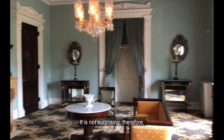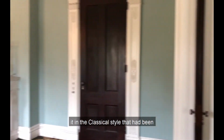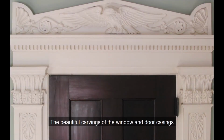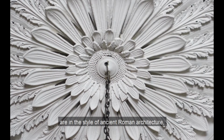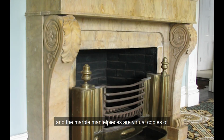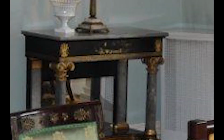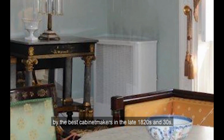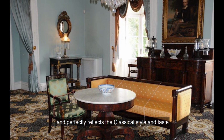It is not surprising, therefore, that the Bartows would create a home in the Greek Revival style and furnish it in the classical style that had been fashionable their entire lives. The beautiful carvings of the window and door casings are in the style of ancient Roman architecture, and the marble mantelpieces are virtual copies of ancient furniture excavated at Pompeii. The mahogany furniture was all made in New York City by the best cabinet makers in the late 1820s and 30s, and perfectly reflects the classical style and taste popular across the United States at that time.